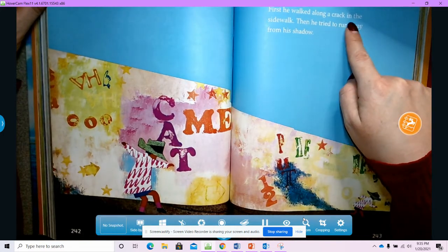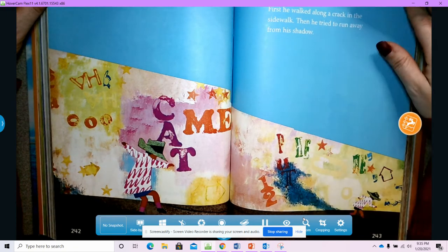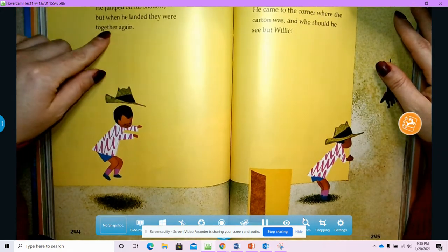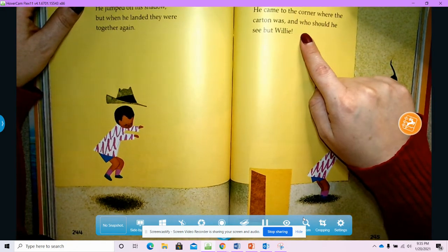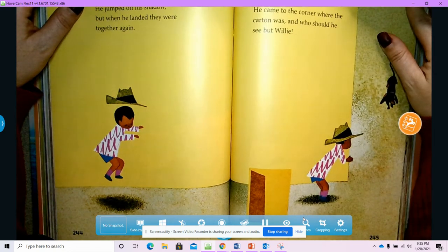First, he walked along a crack in the sidewalk. Then he tried to run away from the shadow. He jumped off his shadow, but when he landed, they were together again. He came to the corner where the carton was, and who should he see but Willie?